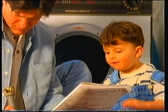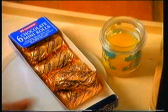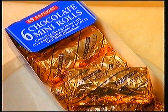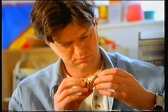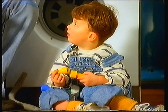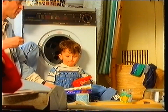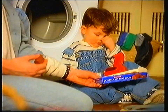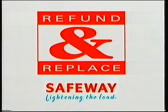Well, I reckon it's that dodgy inlet valve again, Dad. That one. I thought you two could do with a break. Ah, tea for the workers, eh, Dad? Hold on a minute. Those aren't proper mini rolls. He won't like them. He's such an old fusspot. At Safeway, we're so confident about the quality of all our own brand products that if you don't prefer them, we'll give you your money back and a replacement. Oh, no, he likes them. Oh, they're very good. Well, that's a bit of a shame, actually. I'd already worked out what to spend the refund on. Refund and replace at Safeway.